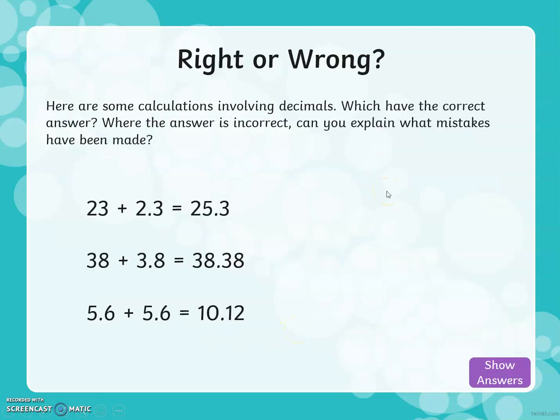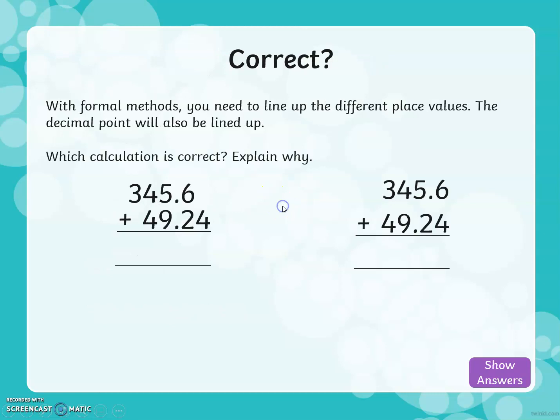So have a look here, right or wrong. Here are some calculations involving decimals. Which have the correct answer? Where the answer is incorrect, can you explain what mistakes have been made? Pause the video at this point and see if you can answer it, and see then if you get your answer right. So 23 plus 2.3, well, we've got 23, you can do these mentally. 23 plus 2 is 25, plus 0.3 is 25.3.